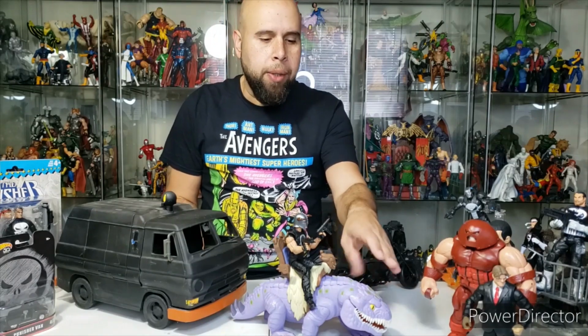But again, one of the coolest parts of the story, the Enchanted Goat. This is from the DC Savage Land series. This actually belongs to the Joker. So let's take a look at some other Punisher figures now.